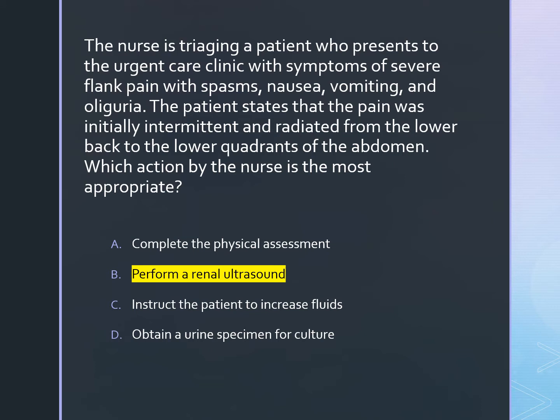And did you get this answer? A full physical assessment is not needed at this time as the focus assessment has complete data. Complete assessment would not be appropriate in an emergency situation, in case you chose that option.